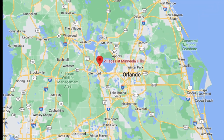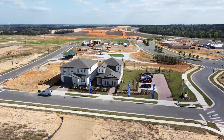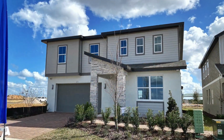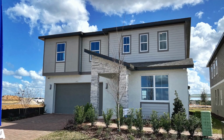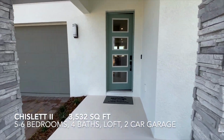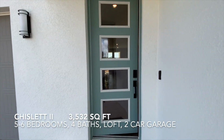Today we're at the Villages at Mineola Hills, and we're going to look at a model home by Meritage. It comes from their signature series. It is the Chislett II floor plan. It is 3,532 square feet. It can be built with five or six bedrooms, four baths, a loft, and a two-car garage.